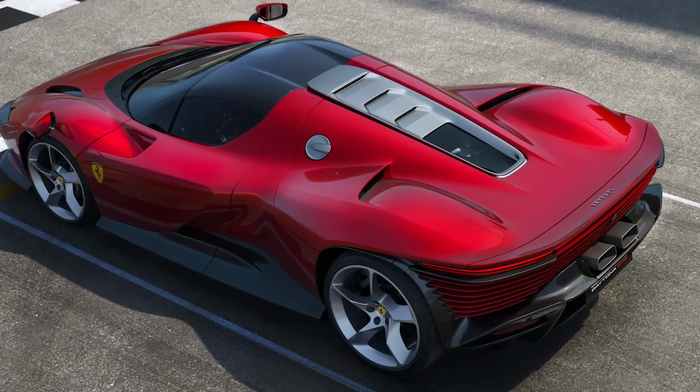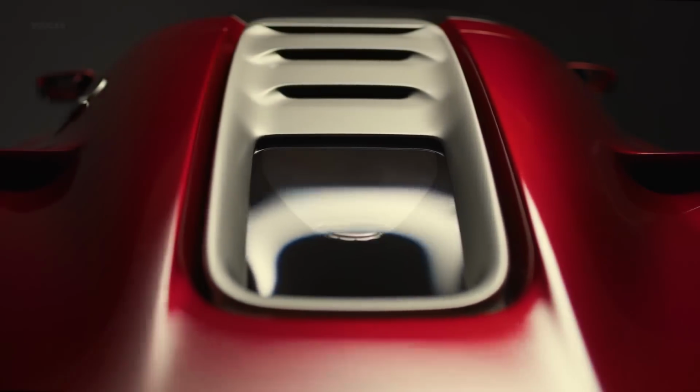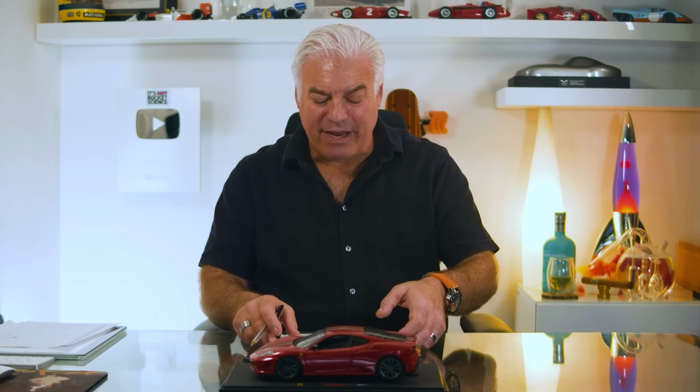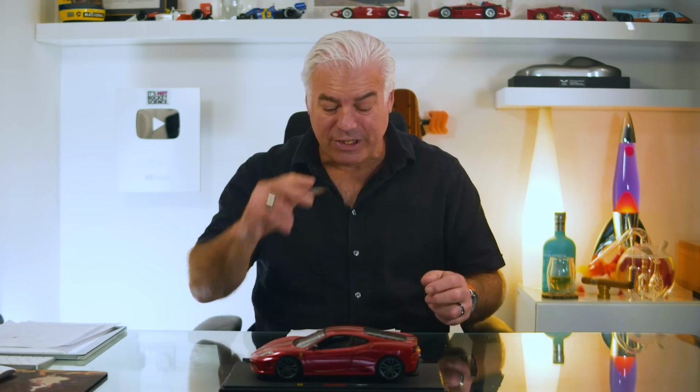Now, as we move to the rear of the car, again, what I really do like on this is the massive clamshell on the back. That's quite expensive to produce. And then we have that beautiful heat shield, that part above the engine where they're pulling out some of the heat from the engine bay. Very beautiful, very detailed, beautiful design.